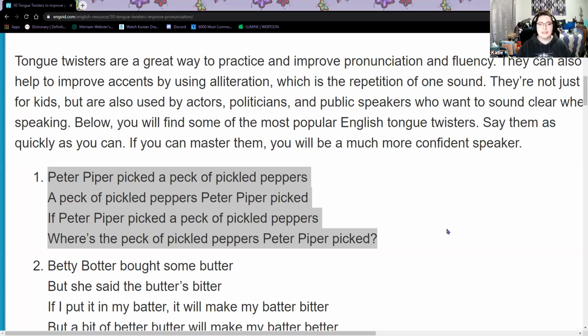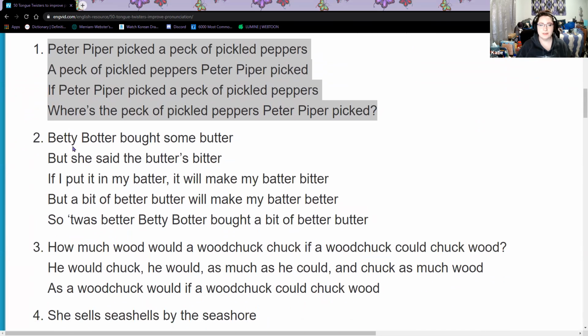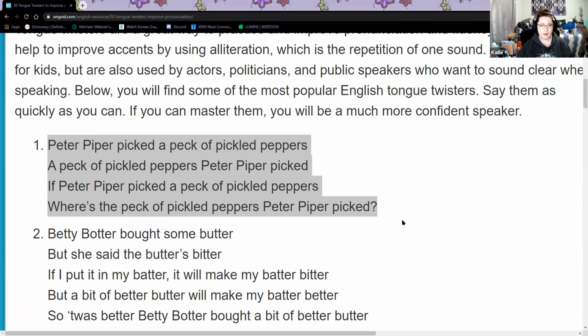Let's share the screen again. Okay. So I think you actually have this website, don't you? Yes. So you have access to it whenever you want. So we worked on this one and we worked on this one, number 3 and number 4, I think are the ones we have done so far. But let's go back through number 1 and see how fast you can go.